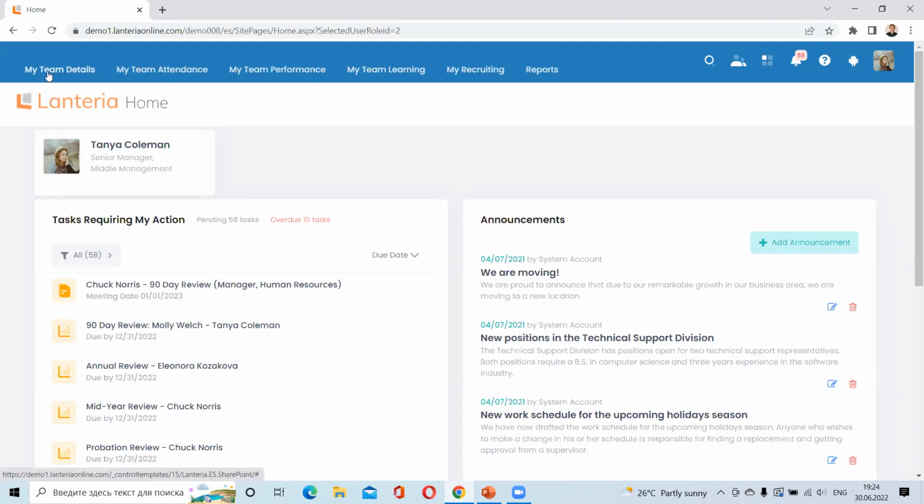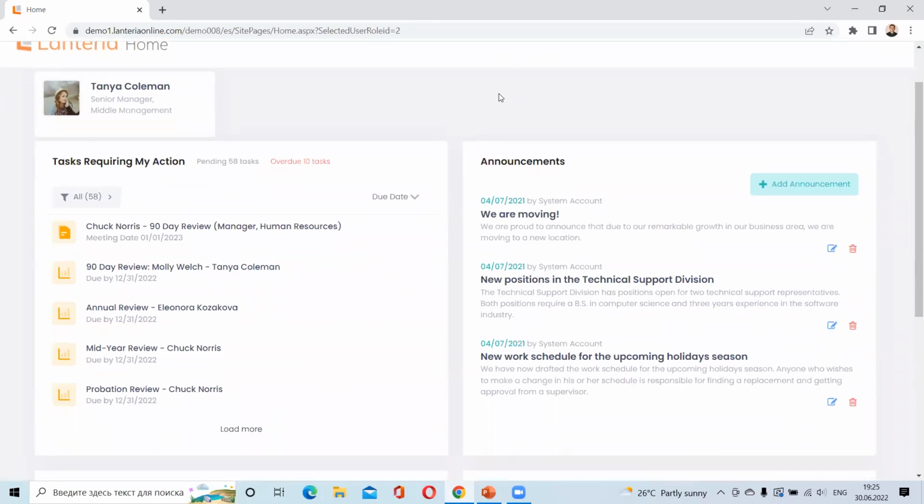Anyway, I see certain options in my interface: my team details, attendance, performance, my team learning, my recruiting, that's in case I need some job openings for my department, and reports. Each employee will have a dashboard. Normally, you may have a scope of tasks located in different modules. For example, you may have active performance reviews waiting for your attention. You may have some pending training requests. You may have some HR process-related tasks, and many, many other things.